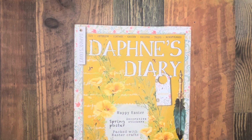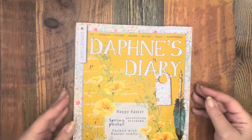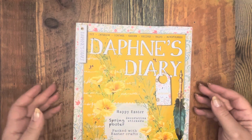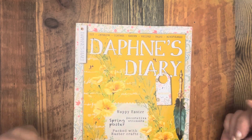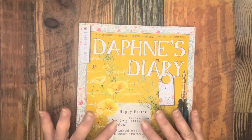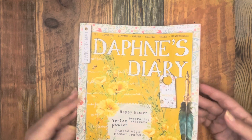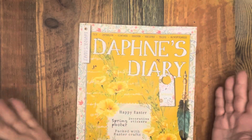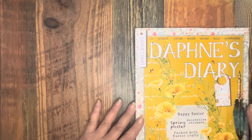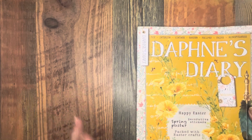I have been intrigued by these Daphne's Diary books since I first heard about them on Facebook groups that I was in when I started doing paper crafting. And this year in my Christmas Advent calendar swap, this was the big gift at the end of the 25 days. It's a spring version from 2022 of a Daphne's Diary that looks like nothing has been taken out of it. I got it from Jenny Pollich, as she was my swap partner.